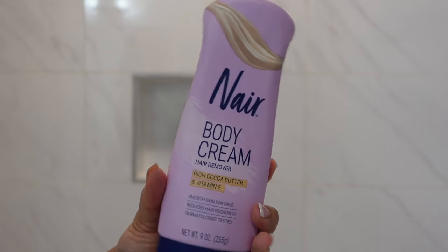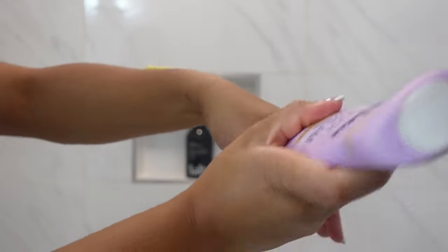Now it's time for the shower part. That's my favorite part. Before we get into the shower though, I like to take my Nair body cream hair removal. I've been doing this for the last few months. I just like having a hairless body. Of course, this step is optional.